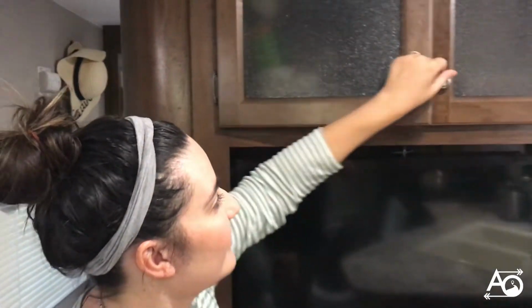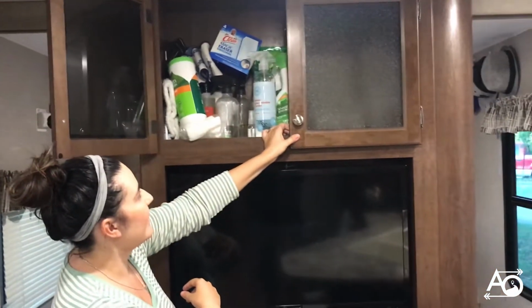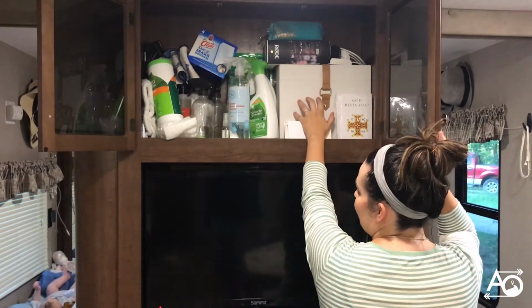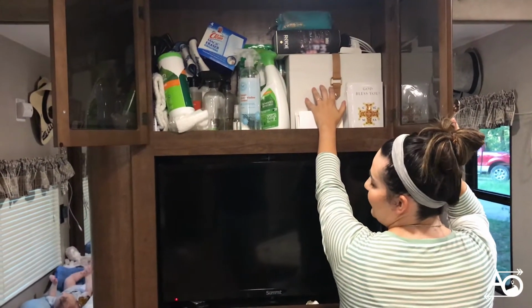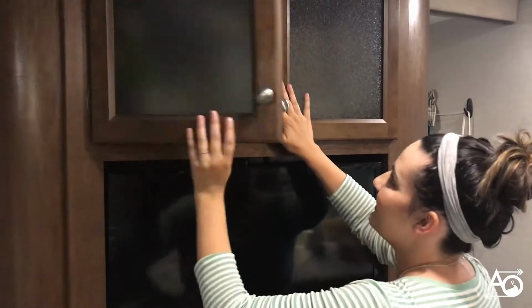So above here is where we store all of our cleaning stuff, and on this side we got one of these little boxes from Hearth and Hand at Target, and that's where we store our important documents.